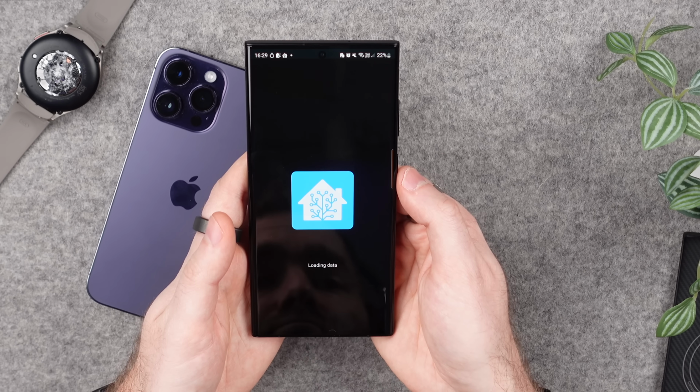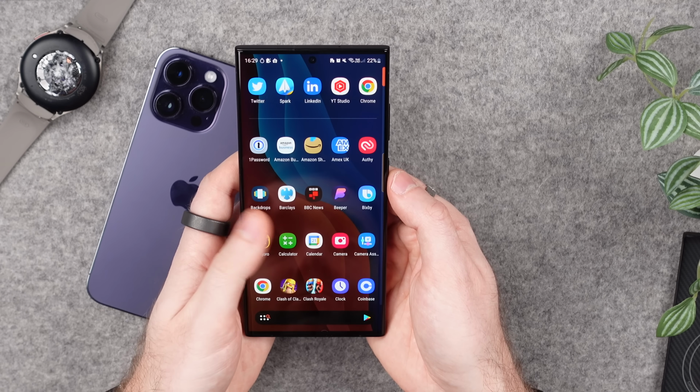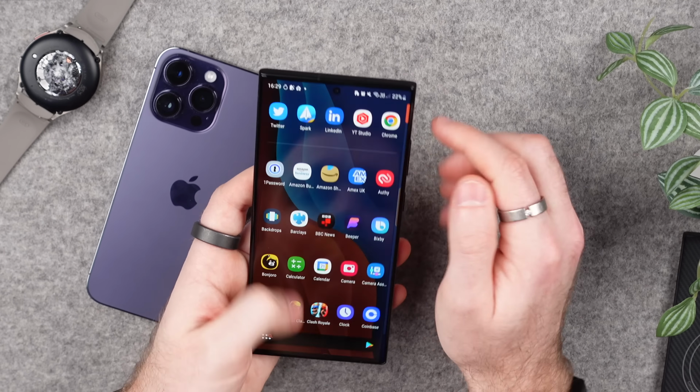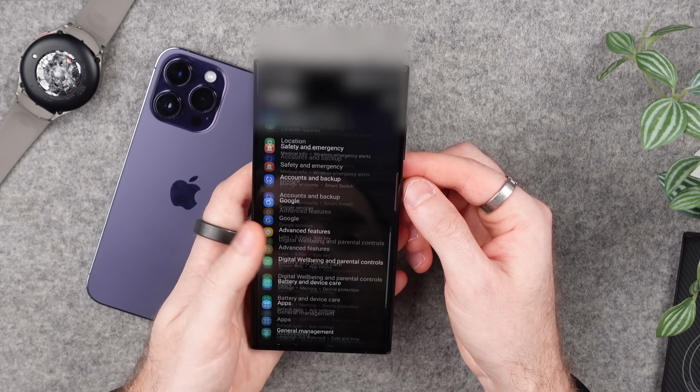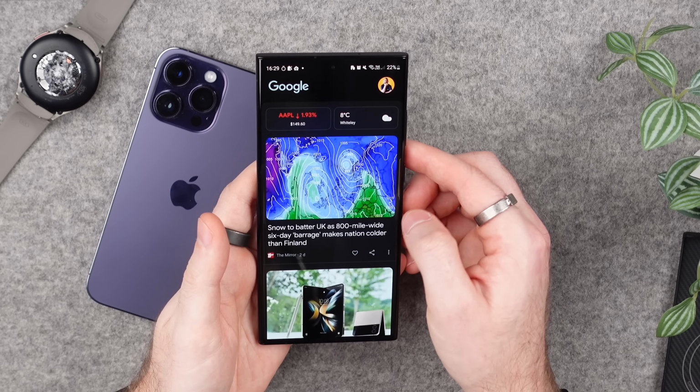Now this phone is rapid. I've not had a single slowdown, lag, stutter, or even actually any bugs to speak of whilst I've been using this phone since launch. So if you want to game or browse social or just use it as a phone, the Snapdragon Gen 2 won't let you down at all.